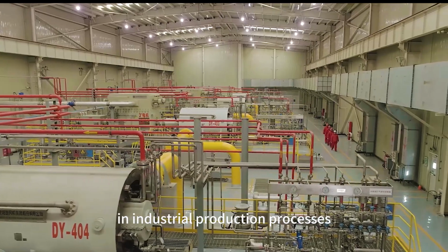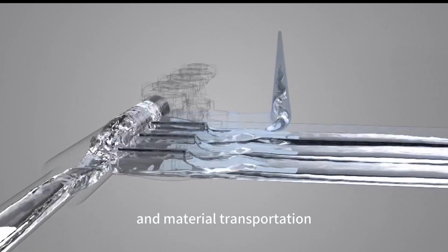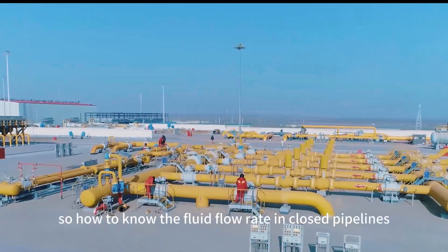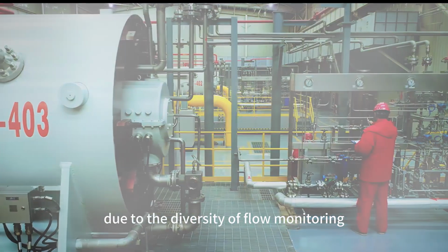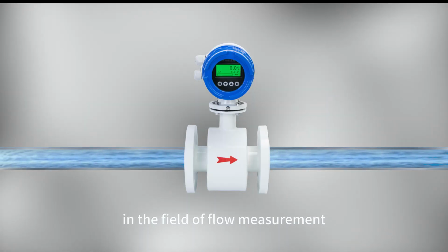In industrial production processes, fluid flow rate is a very important parameter, and material transportation is carried out in closed pipelines. So, how to know the fluid flow rate in closed pipelines? Due to the diversity of flow monitoring, FIRST has developed various flow measurement sensors in the field of flow measurement.